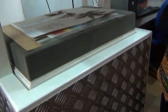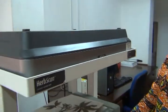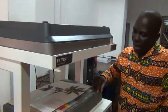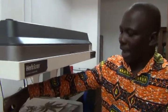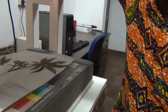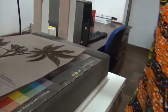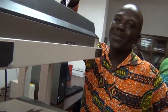So you have your scanner. Okay, this is just the frame. And then you have a color chart. Okay. And of course, this is to serve as a scale. Okay, some institutions have their own rulers with their logos on. I think we didn't have the money to do that, the luxury to do that.